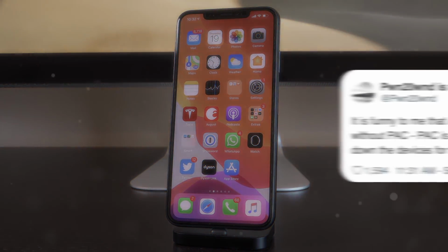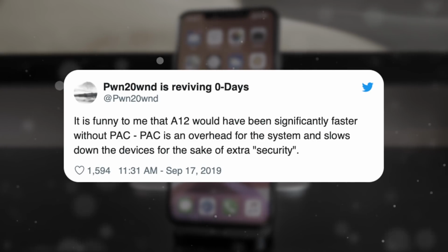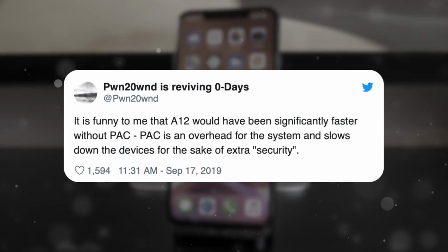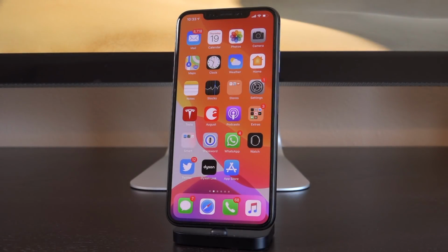He said, quote, "It's funny to me that A12 would be significantly faster without PAC. PAC is an overhead for the system and slows down the devices for the sake of extra, quote, security." So there you go. Apple has intentionally gimped performance in favor of stability on their newer devices. Of course, though, it's no secret that Apple is a security-first company, but this just furthers how much more difficult an A12 and A13 jailbreak will be.